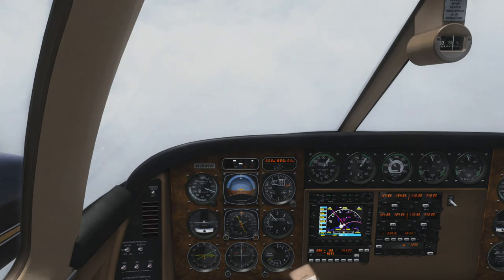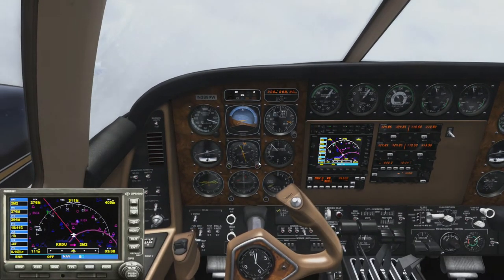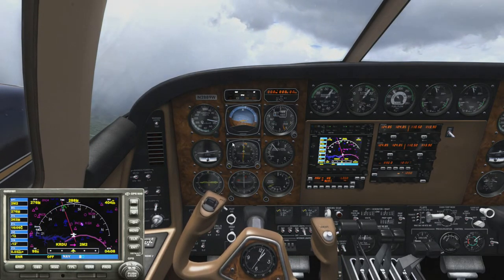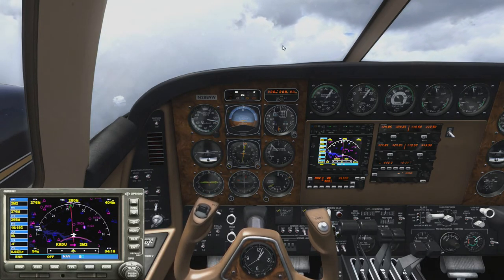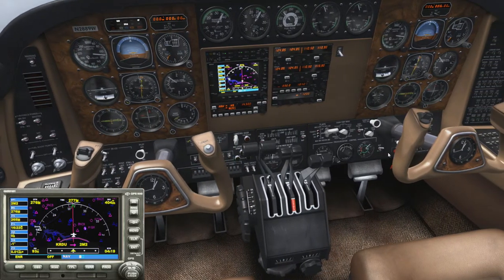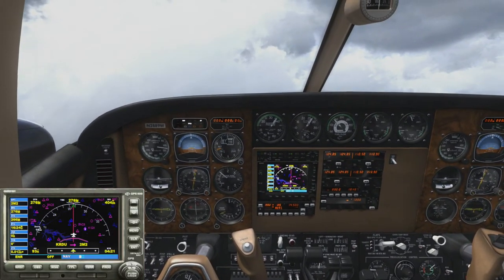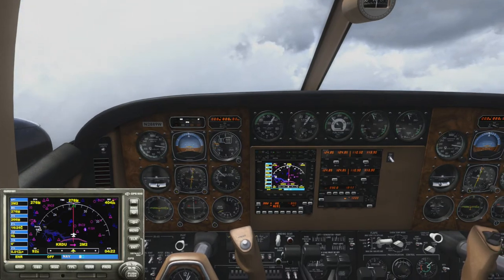All right, so switch over to nav. What was that heading? 276. I'm gonna slow this climb down. Our speed is getting a little low here. Thousand feet a minute there. I feel like increasing the power a little bit. I think we'll just slow our climb. 800.